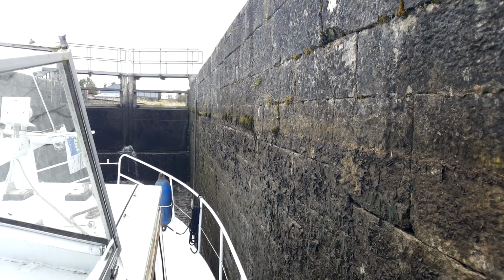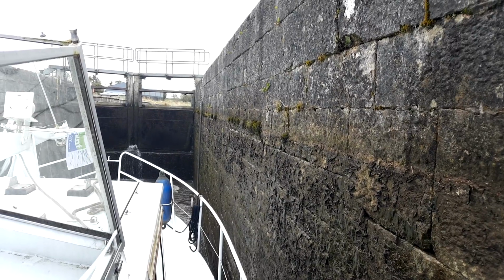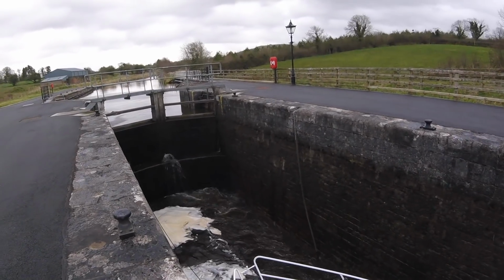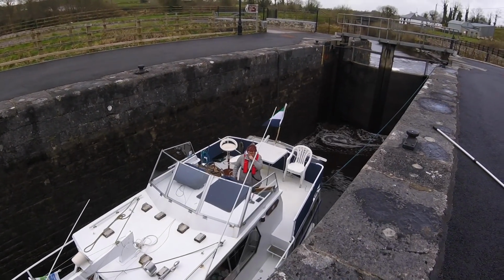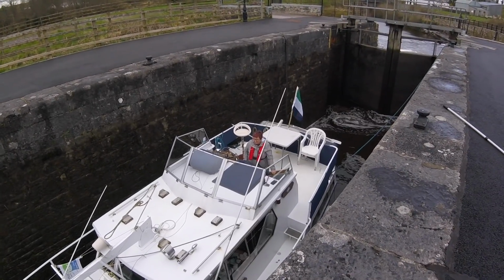Hopefully now when Harry gets back on the boat, we have, I think, 8 locks. This is only the second one. Oh my god. When we get a bit more water into the lock, I'll open the sluices a bit more, but I don't want it to be too turbulent because, as you can see, poor Mar is on the boat on her own. Are you having a ball of a time, love?